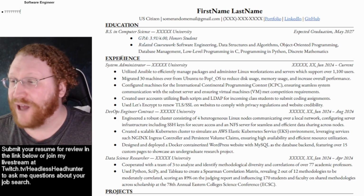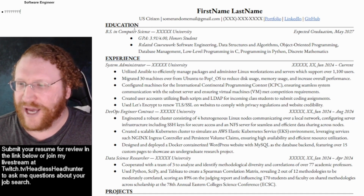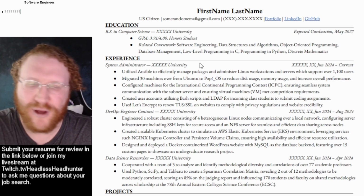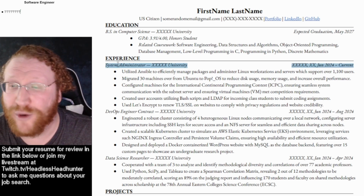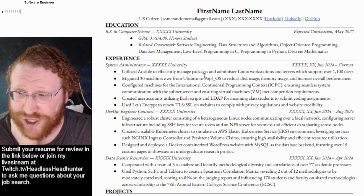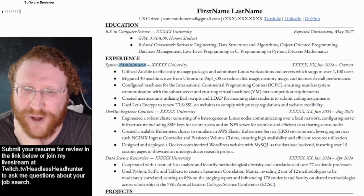Also, you have this line under experience. You don't need that line. That also makes it harder. And the line over here. Those are minor quibbles. Let's go to the actual thing. So first off, I'm going to say what I said in the previous one: is this an internship? Because this says system administrator. I don't know if this is an internship.